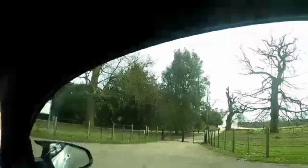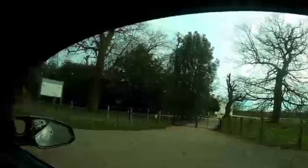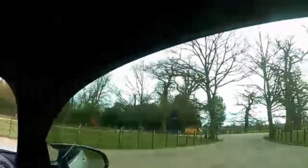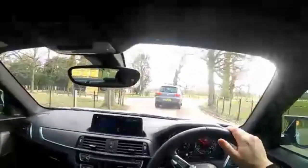Oh no, they've locked the gates. Oh no, guys. Somebody obviously reported us for being in there. Oh dear, we're gonna have to think of another thing then. Oh man, I don't know. Could go down there. Or do we just carry on driving? I don't know, maybe we just carry on driving.